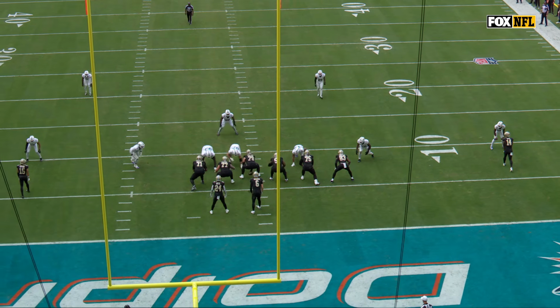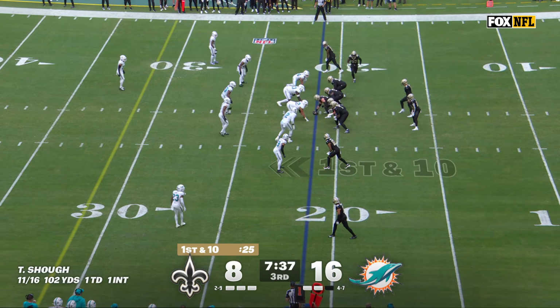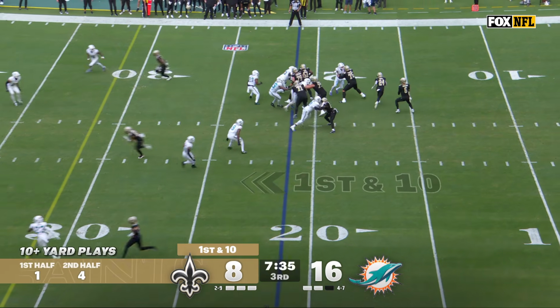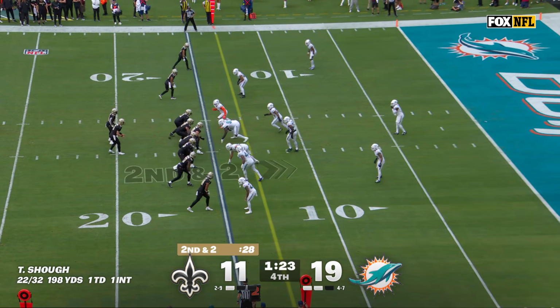This inside breaking route right here. Key of being 6'5" right here, right? Pluck that thing out of the air. We're right back into pace. Shough has it again, completes again.